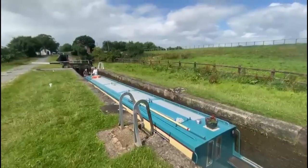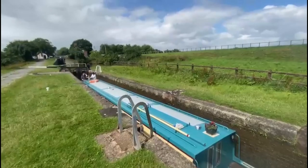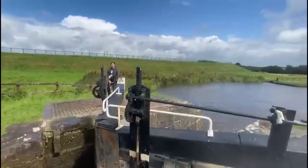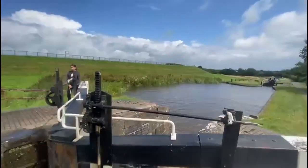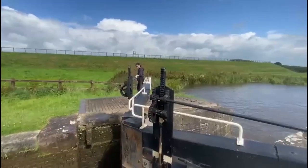Well, this has turned out to be quite a pleasant descent of the locks at Hurleston, straight from the first lock straight into the second lock. Nothing coming up, and Matthew's gone down to set the third lock and hopefully the fourth lock. Don't think we've ever had an easier time.